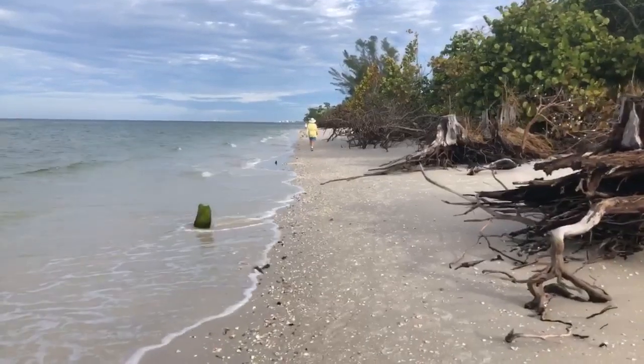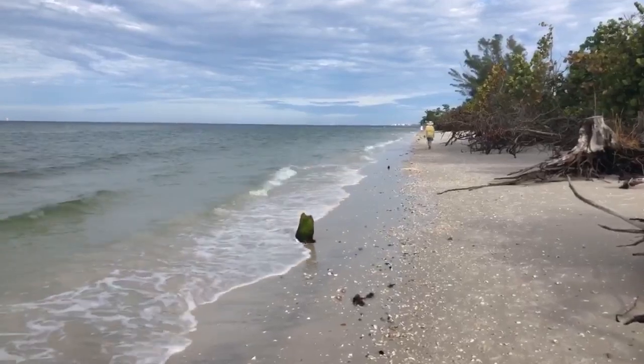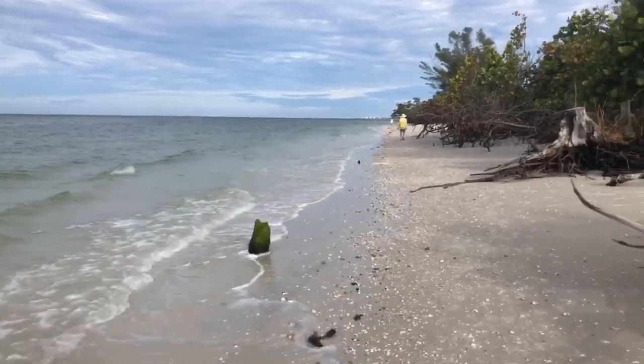You have to remember, when you walk the beaches, to always look up. Don't just be looking out in the water for dolphins and along the beach for shells. Remember to look up in the trees for the birds.